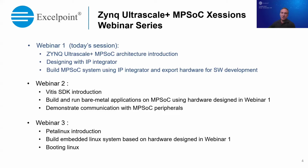During today's session, we'll introduce and discuss the architecture of the ZYNQ UltraScale Plus MPSoC device, then go into the details on how to design with the IP Integrator using the Vivado Design Suite, as you'll need this tool under your belt in order to create and build an MPSoC system. We'll use the IP Integrator to customize and build an MPSoC system, build and implement the FPGA, and finally, export the hardware for further software development.